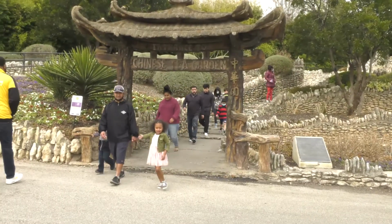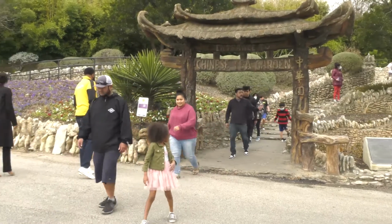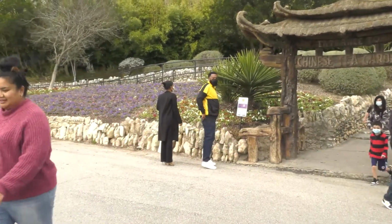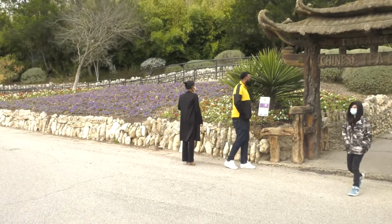The Sunken Gardens is a beautiful and historic site. It is good that it seems to be doing well even during the world's current circumstances.